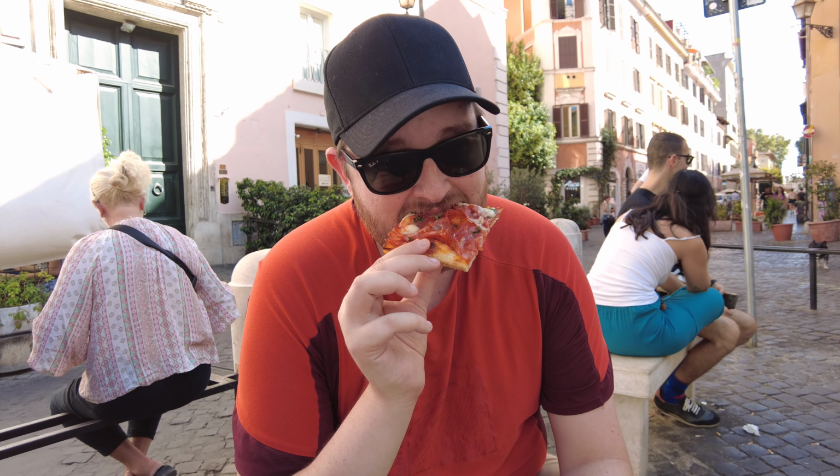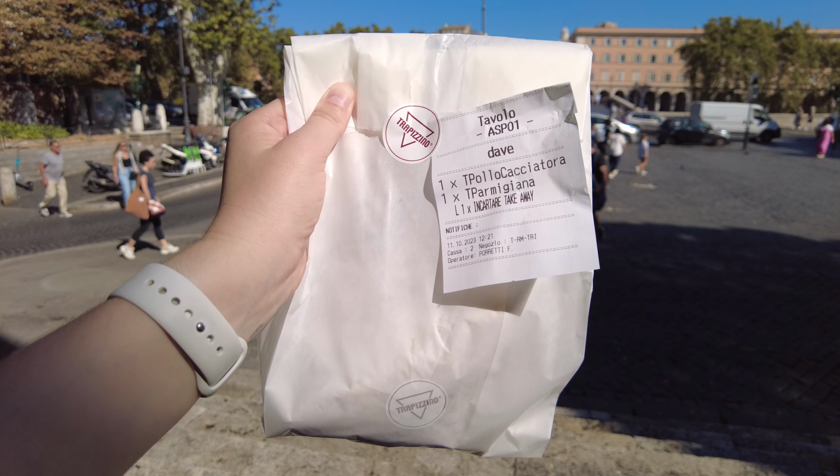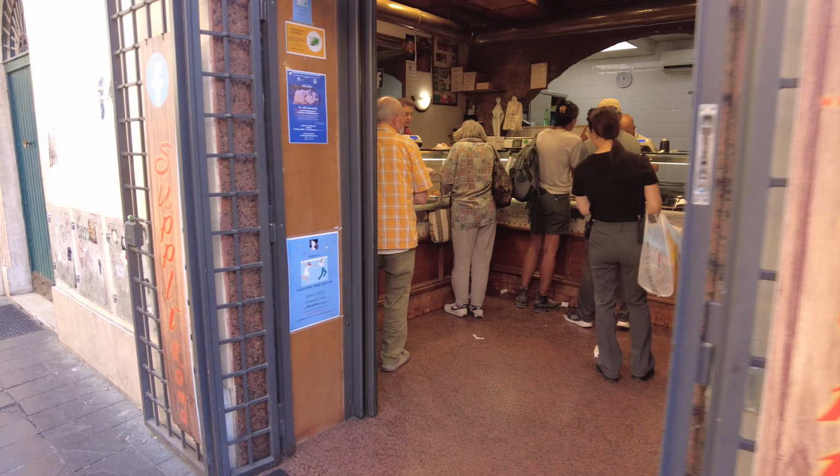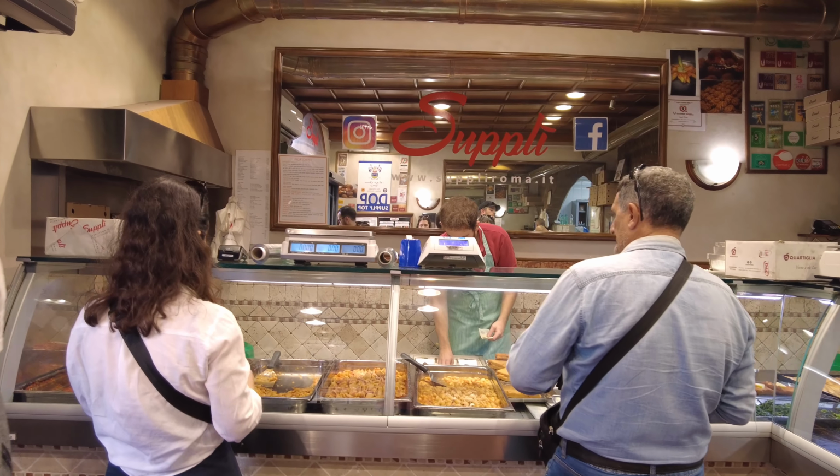From pizza al taglio and supplì to salted cod and gelato, there's no shortage of delicious options to grab on the go. The first stop on our street food tour is to try supplì, a deep-fried rice ball in the Trastevere district.